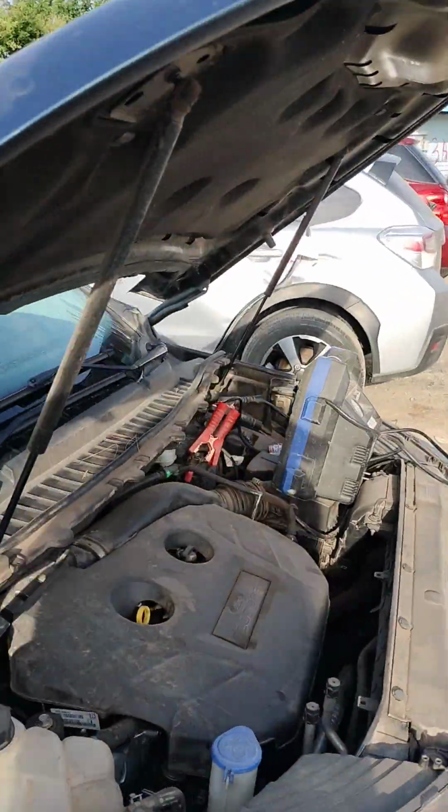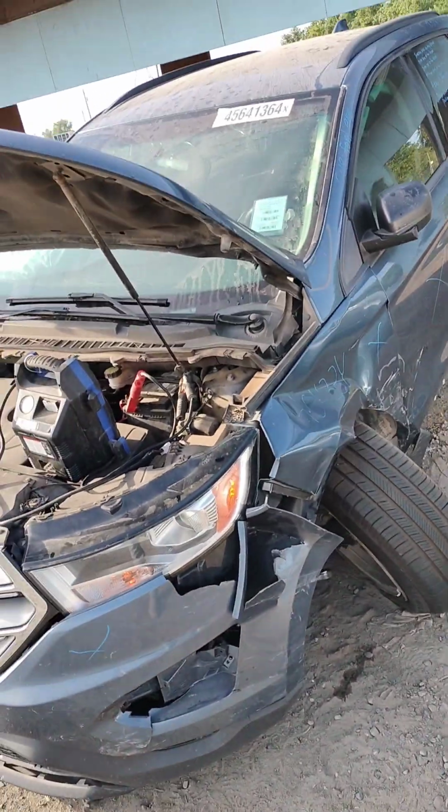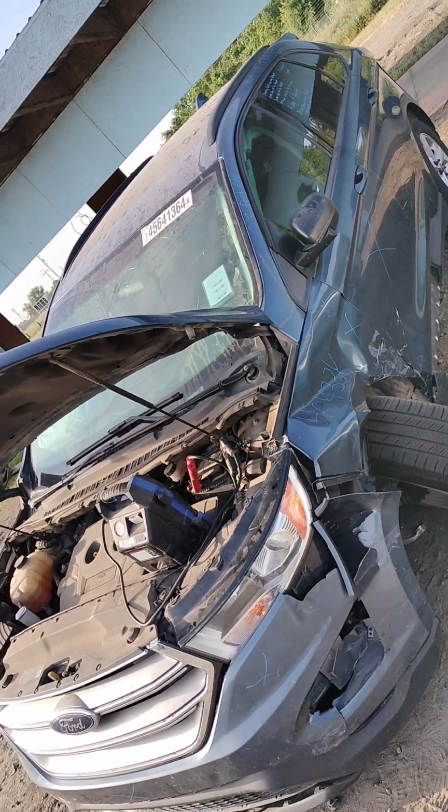Again, this is stock number 40433Y. It's a 2018 Ford Edge. It does have a key, does not start.